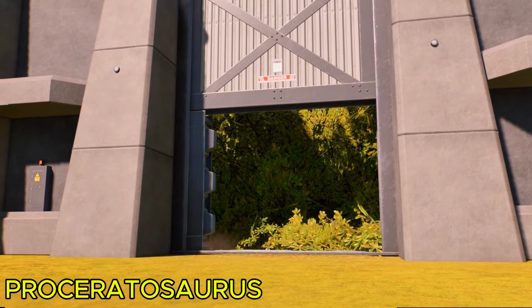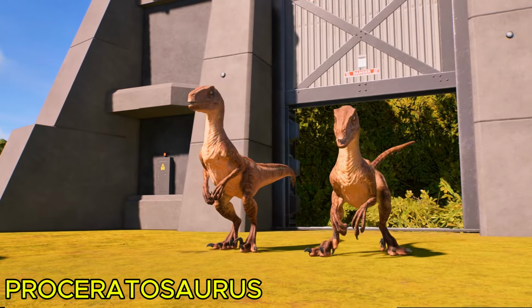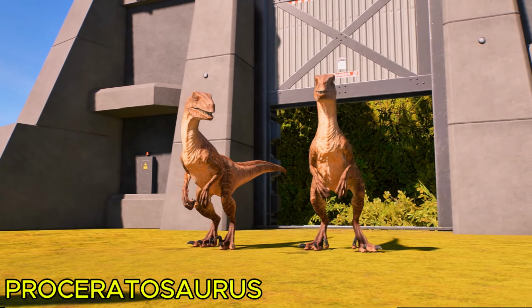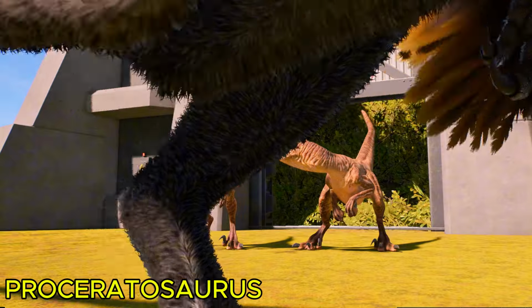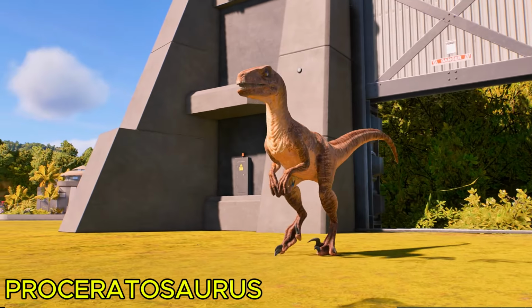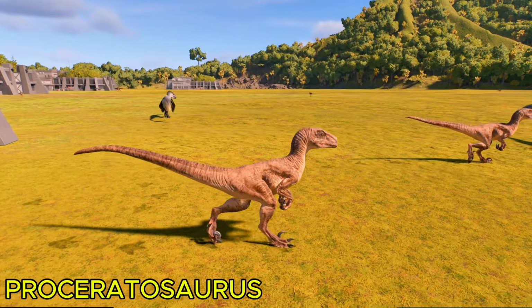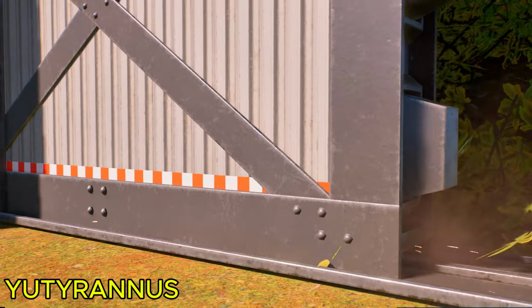Proceratosaurus. Ladies and gentlemen, we are pleased to welcome Utyrannus.